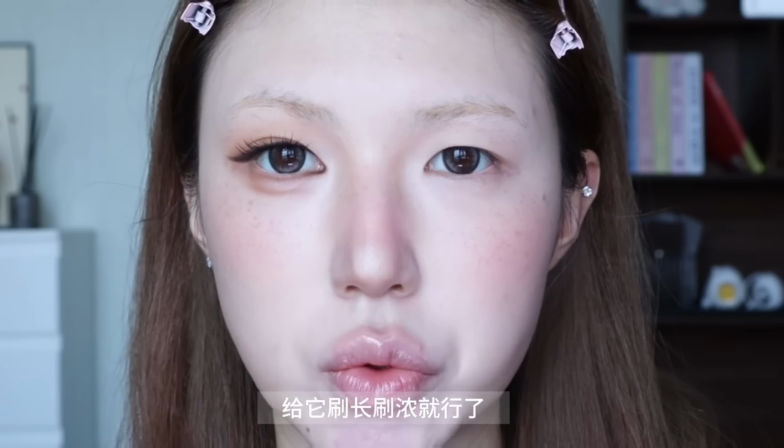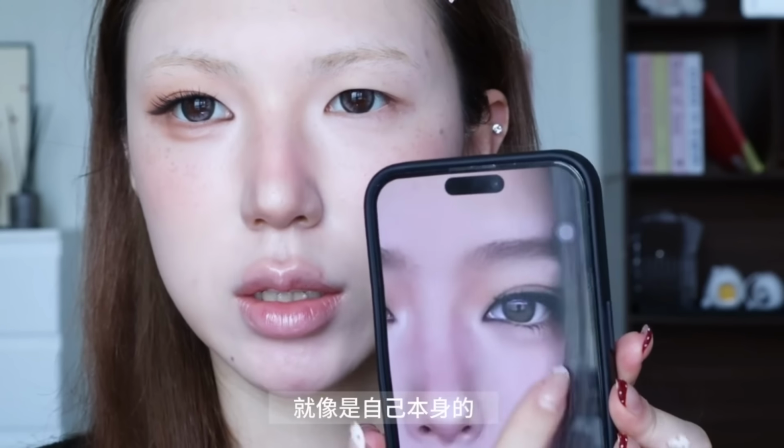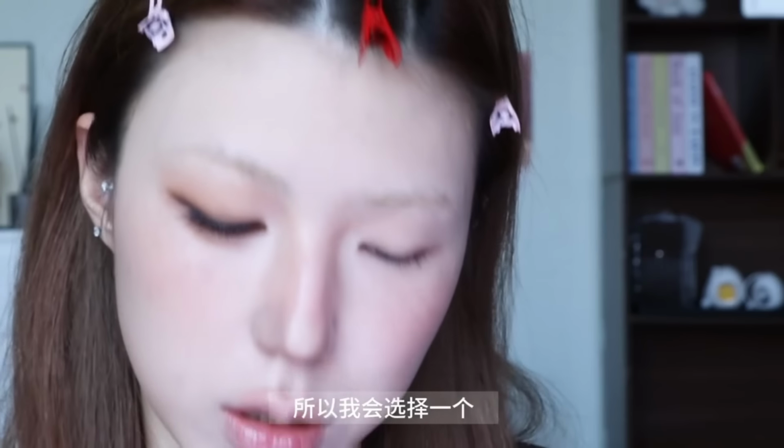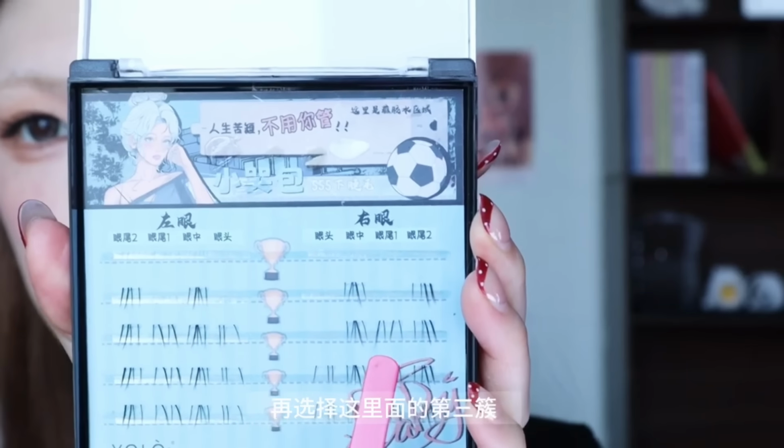For the lower lashes, she mentions that if you naturally have fuller lashes, a coat of mascara would honestly be enough. But since her lashes are quite sparse, she adds a bit of help using falsies. She picks up a few of the more prominent lash clusters and places them right below the center of her eye, under the iris. She keeps it minimal, just a few clusters, so it enhances the eyes without giving that overly doll-like or dramatic effect.